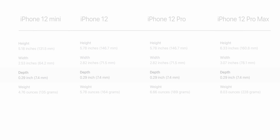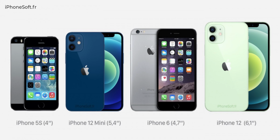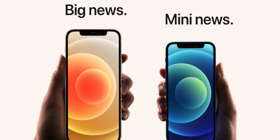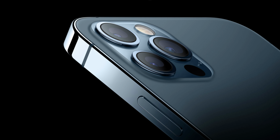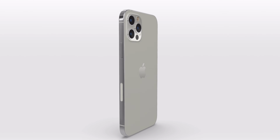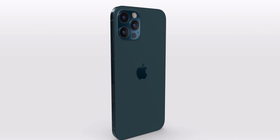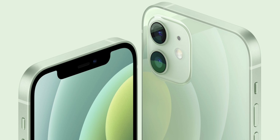Now going back to 12 mini for a second, it's actually smaller than 4.7-inch iPhones, including the iPhone 7 and the new SE. And as excited as I am about this, it may well actually be too small for me, and the battery life. The 12 feels just right for most people. And of course the Pro models come with a textured finish at the back in silver, graphite, gold and blue. iPhone 12 and 12 mini comes with a gloss back in blue, green, red, white and black.